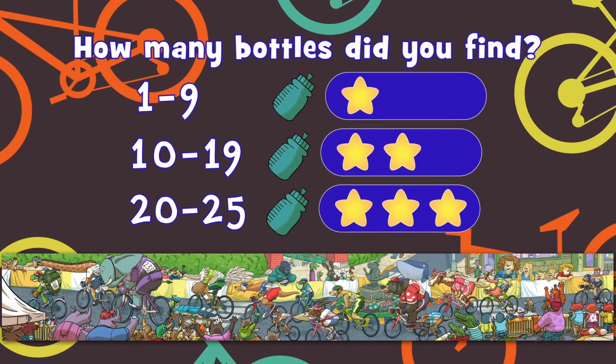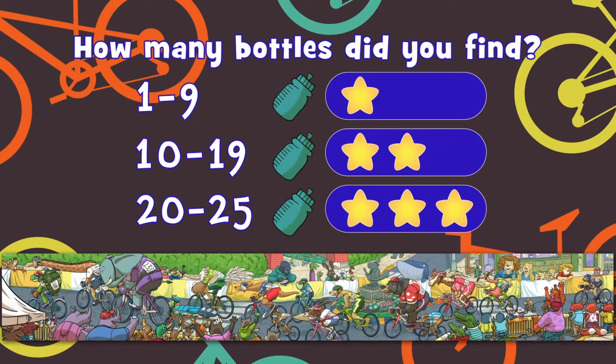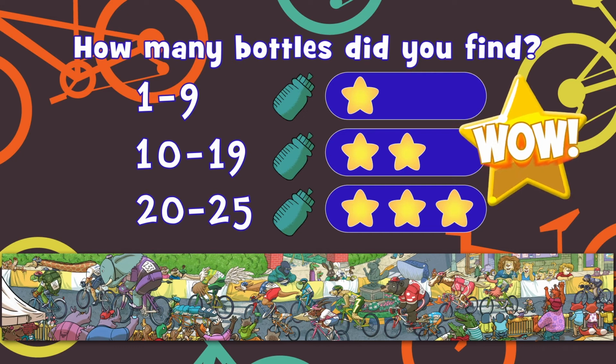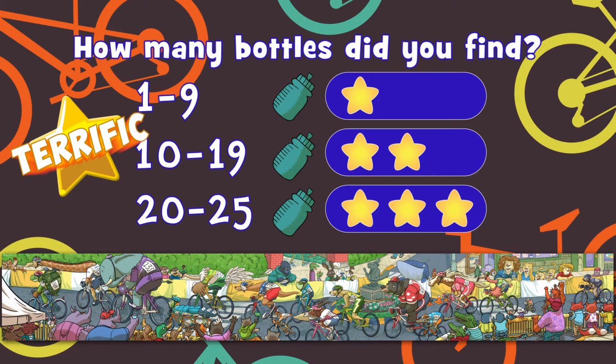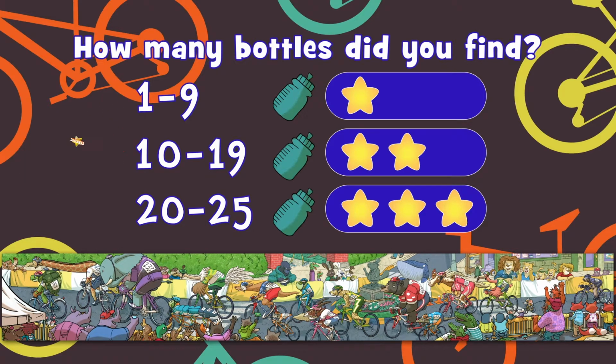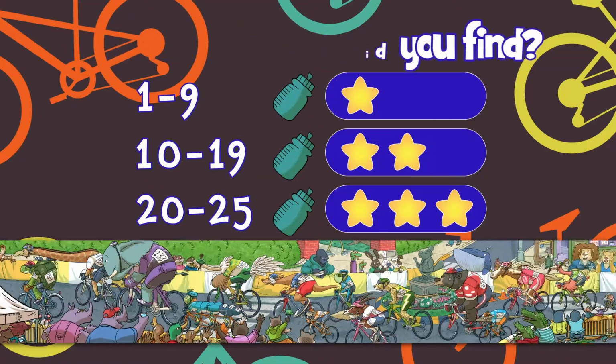Time. I bet you found a few more. If you found 15, you definitely weren't bottled up. And if you found 20 or more, you're a bottle-finding champ. Okay, let's go through the whole picture and see where all 25 of the bottles are hidden.